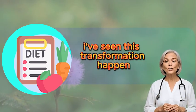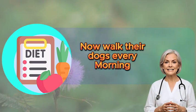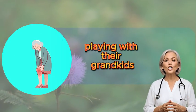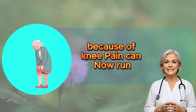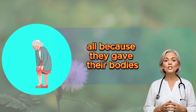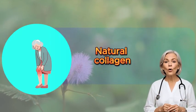I've seen this transformation happen. People who could barely climb the stairs now walk their dogs every morning. Grandparents who used to skip playing with their grandkids because of knee pain can now run, dance, and laugh again, all because they gave their bodies what it truly needed: real, natural collagen.